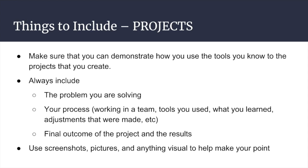Make sure you clearly let them know how you work. It's pretty simple just to say it, but it takes a little bit of effort. It takes a little bit of drafting and revisions, but let them know how you work.